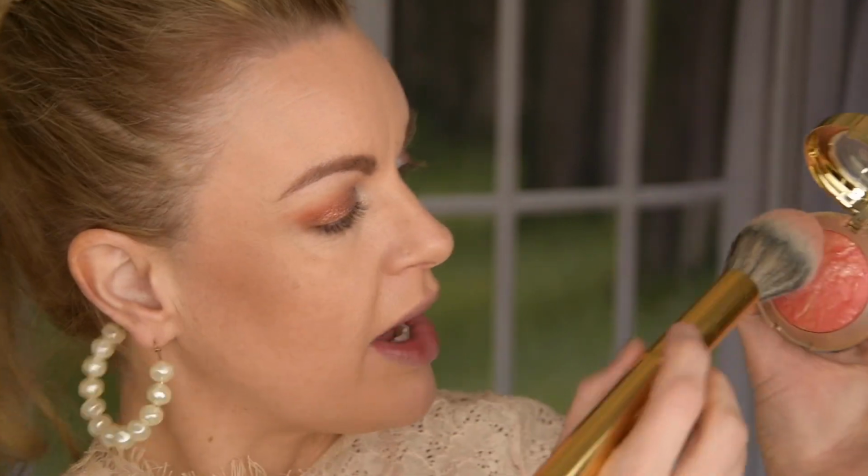Here we have a drugstore product again, and this is from Milano, and it's the baked bronzer in Corollina. I haven't used this a lot, so I went through my drawers and I saw this one. I know it's super pigmented, so I'm gonna be a little bit careful here, but it's stunning. I love the Milano blushes. I think they still are one of my favorite blushes in my collection.